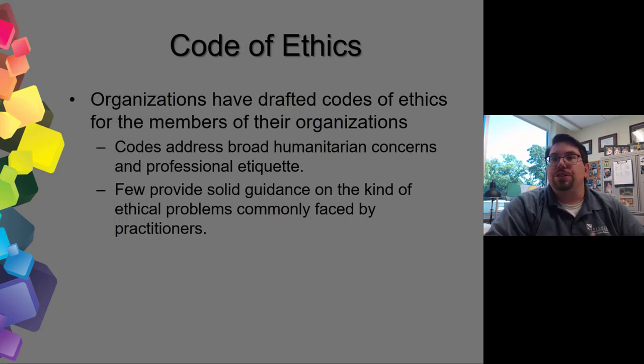Our code of ethics is extremely important to what we do, and the EMT code of ethics is there, in essence, for us to be able to focus on helping the most people, right? What is just and what is beautiful. Organizations have drafted codes of ethics for members of their organization forever. These codes address broad humanitarian concerns and professional etiquette.